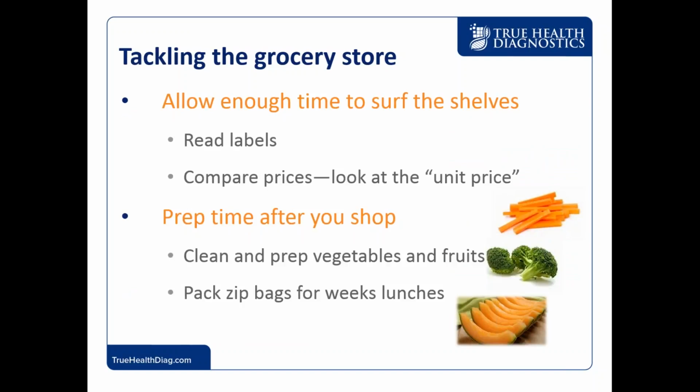Now, once you're at the grocery store, allow time to surf the shelves so that you have a minute to read your labels. If you need to look for some low sodium products, for example, just allow a little bit of extra time for that. Compare your prices and look at the unit price, that might be the price per ounce, the price per unit, which means the whole thing, or the price per pound, and hopefully those units will be the same so you can compare apples to apples when you're trying to choose between a couple of different brands or sizes. Larger size packages like cans of food aren't necessarily always cheaper. You just have to look and see. And if it's things like canned tomatoes, canned beans, those dry goods, when they're on sale, obviously that's a good time to stock up.